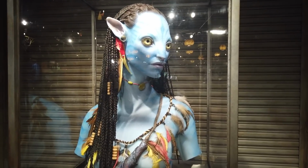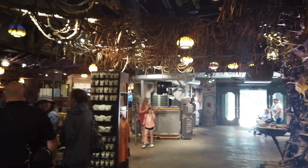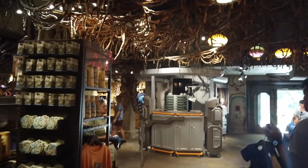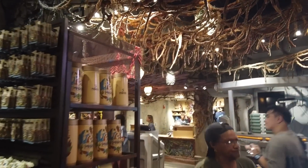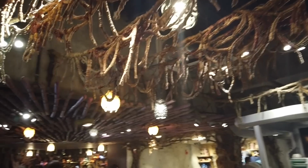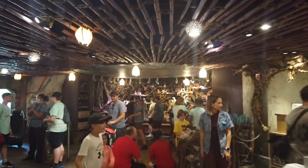But James Cameron gave this one to Disney to display here, so this was actually used in the film, which is amazing. Fun fact about Zoe Saldana, who plays Neytiri, she is the only actor to be in 3 of the top, I want to say 5 highest grossing films of all time, because she is, of course, Gamora in Guardians of the Galaxy, so she is in Avengers Infinity War, Avengers Endgame, and Avatar. So, good for her. We love a queen.